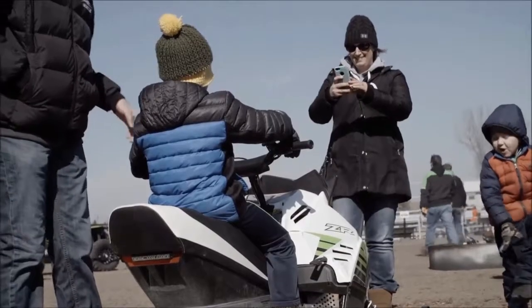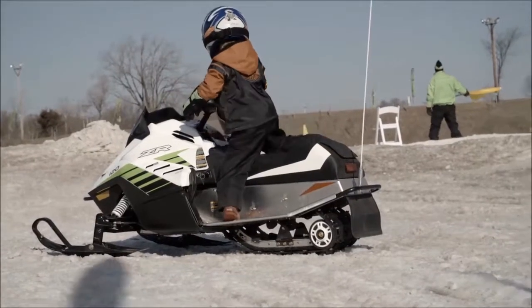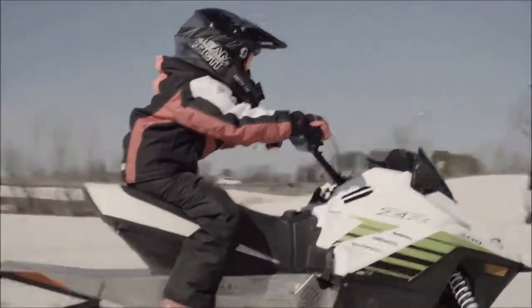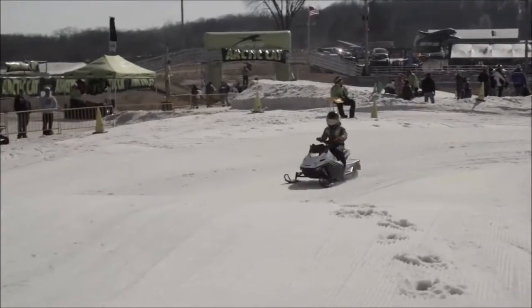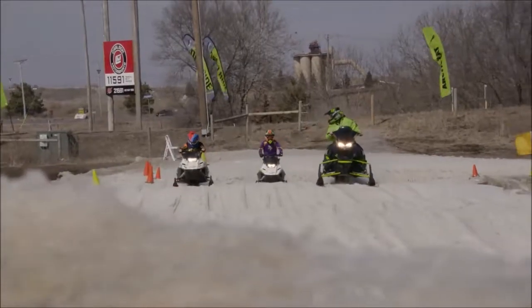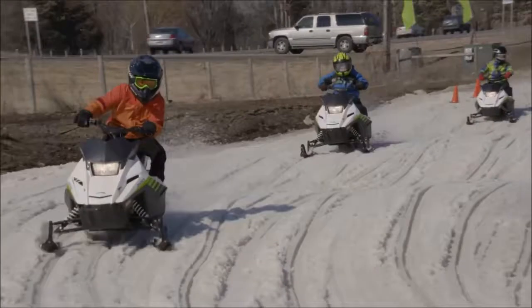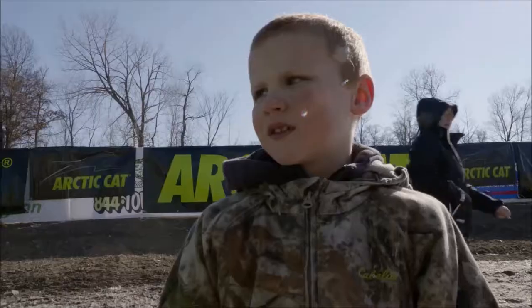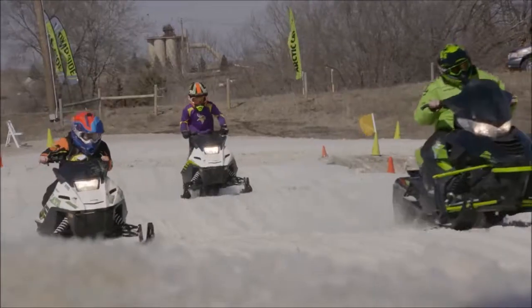What we love about this ZR200, it's family oriented. It gets kids off the couch, onto a snowmobile track to have a fantastic time. I was scared at the beginning, but once I got on and figured out what to do, then it was really fun. Really fast, and then when you go in the bumps, you fly up in the air and kind of go off. It goes faster.